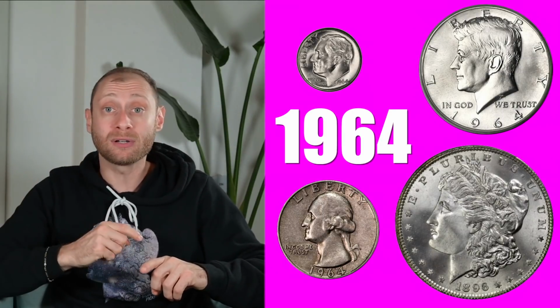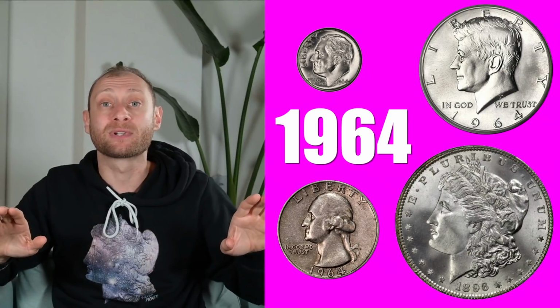So let's start with the composition. What are your coins made out of? Are they rare, expensive gold and silver? Or are they cheap zinc or aluminum? Now, I'll give you a cheat code for US coins that will make it so easy for you. All you have to know is that every single US coin, dimes, quarters, half dollars, and dollar coins, so those denominations, any US coin minted in 1964 or earlier is all composed of 90% silver.